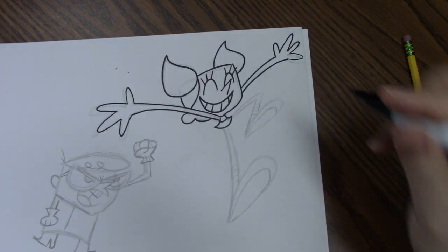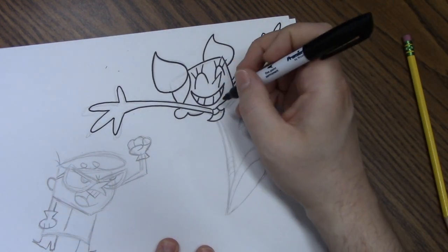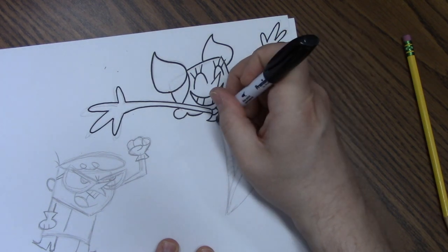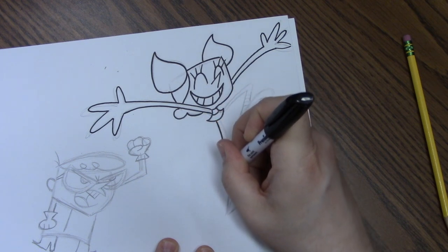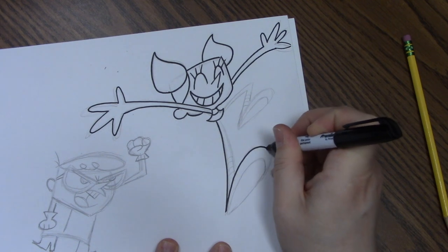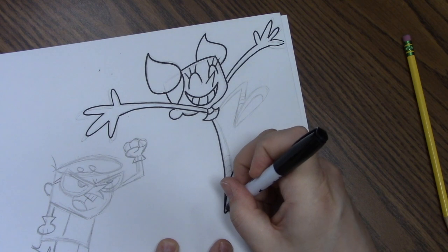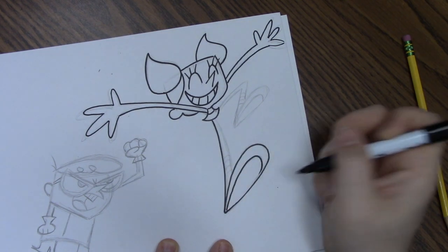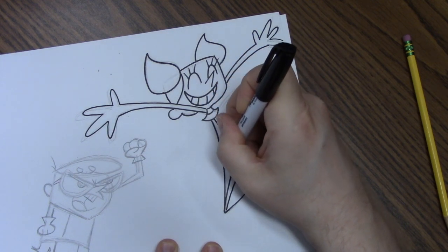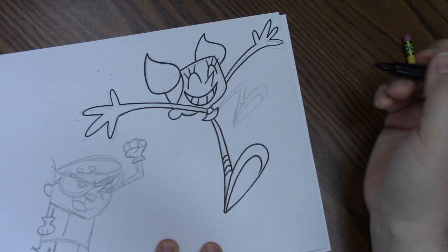You know, what's really good about these characters is that they're so stylized that if you make a tiny little mistake, you won't even know the difference too much because they don't look like real people. So sometimes characters are really good at being able to hide their mistakes. Now, some characters are so iconic that if you make a tiny little mistake, it's glaring. You can really see it. Not so with these characters.